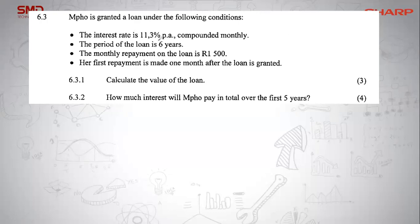The interest rate is 11.3% per annum compounded monthly. The period of the loan is 6 years. The monthly repayment on the loan is 1,500 Rand. And the first payment is calculated 1 month after the loan is granted. So calculate the value of the loan.